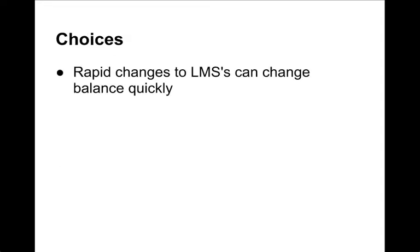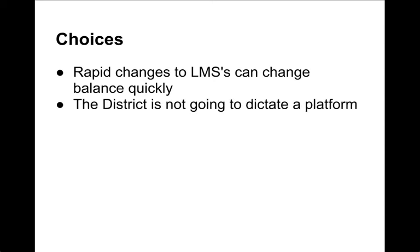For those choices, something to keep in mind is that LMSs can change very, very rapidly. They're all mostly web-based, which means that when the developer changes something, it can add features or change the layout overnight. So that also means that it isn't really easy to say who's winning and who's lagging, because that can change very quickly. This district is not going to say we're going to use this platform.